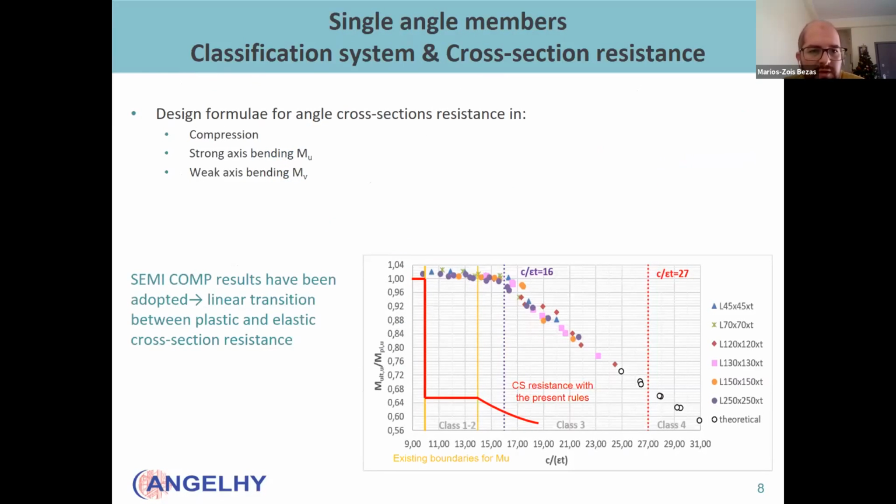There are also design rules and formulas that have been developed for the resistance of angle sections subjected to compression or strong and weak axis bending. Those rules have been based on the results from semicomp, which means that there is a linear transition between the plastic resistance and the elastic resistance. And you can see in the figure that indeed there is a linear transition. We can also highlight here the benefit of the results, because you can see with the purple and red lines the proposed results from ANGELHY, but you can see with the orange lines the results proposed by the current codes. You see the difference. Here we have a value of 10, while in reality it's close to 16.